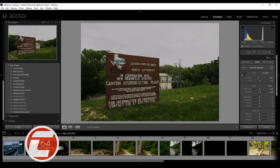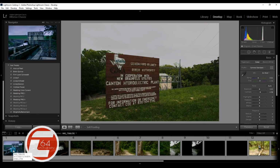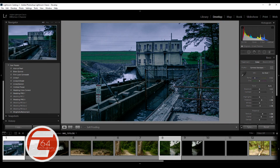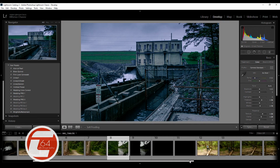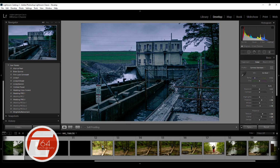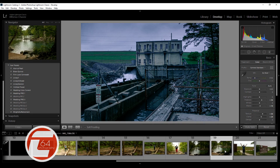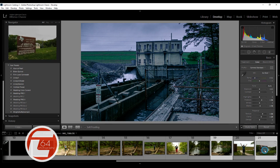We're going to go ahead and export these. I'm just going to select them, which is one. And I'm going to hit Control 8. And then I'm going to hit Control on number 19 and number 21. Then I'm going to hit Control, Shift, Alt, and E.